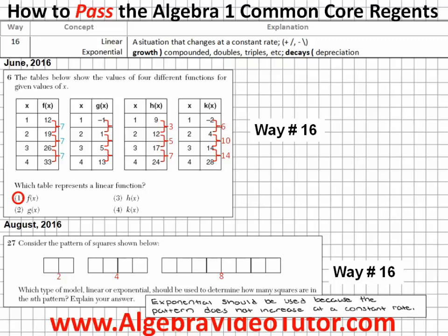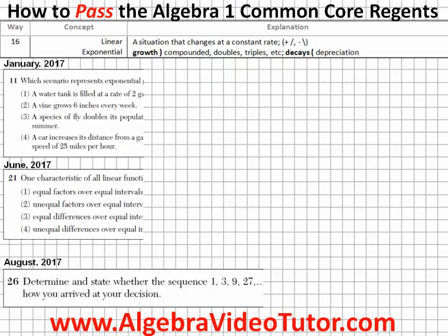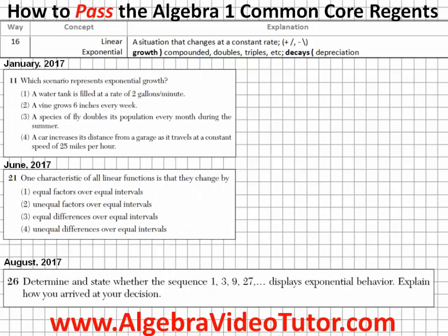All right, and to carry this even further, what I'm going to do is look at the January, June, and August questions from the 2017 exam, and take a look at this. Multiple choice, exponential growth.